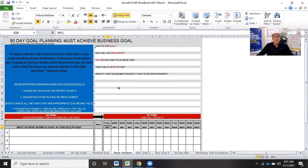So as you can see, you fill these areas in, and in the process, as you go down into the must achieve goal line, you can see that on each week, all the way throughout the whole quarter, all 13 weeks, you're going to identify what you're going to do about making that goal happen.